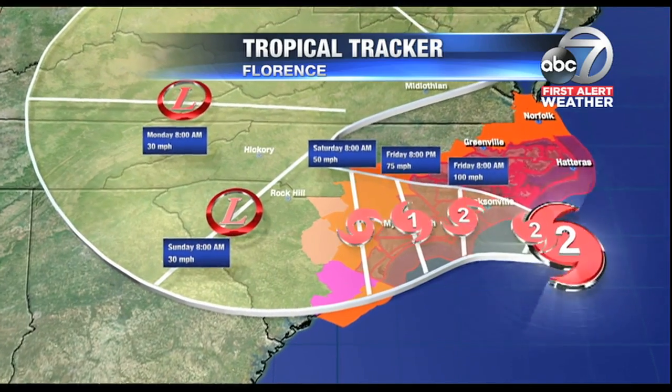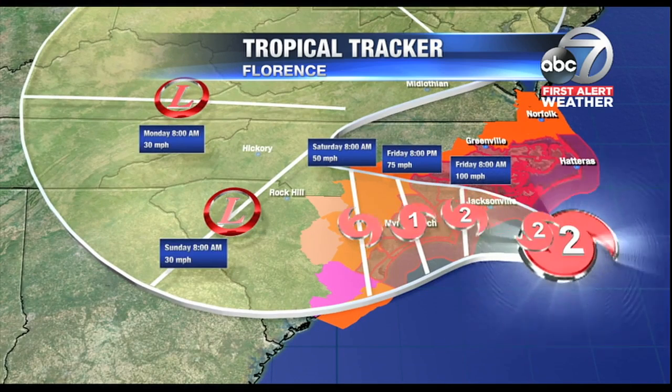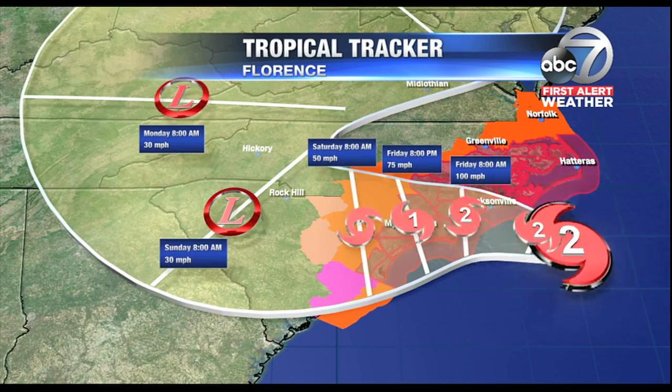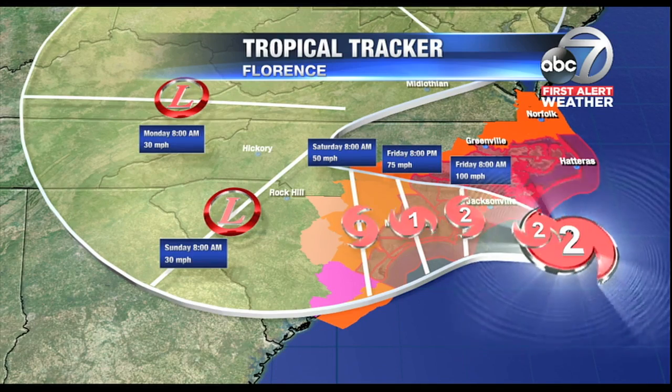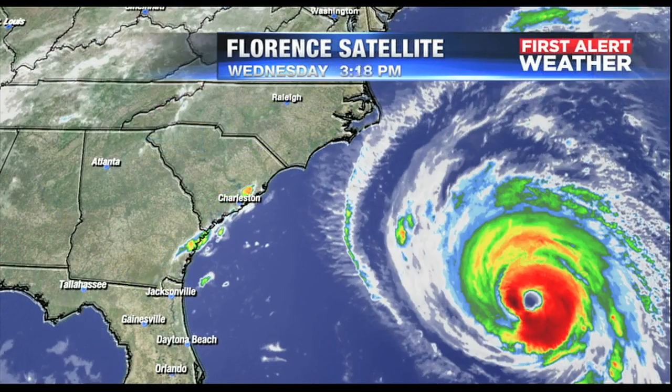But the big story with this will be the pounding surf, the heavy rainfall, and even a Category 2 hurricane is nothing to laugh at. So it's going to cause some damage there. We're not going to get the structural damage that you would get with the winds with a Category 2. However, you will get structural damage with that high surf and also that storm surge that is anticipated.